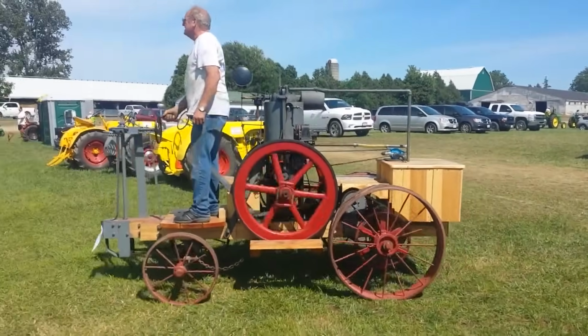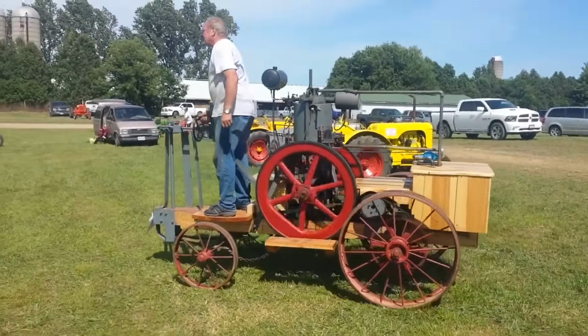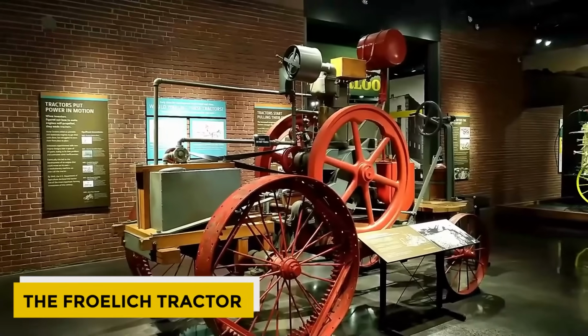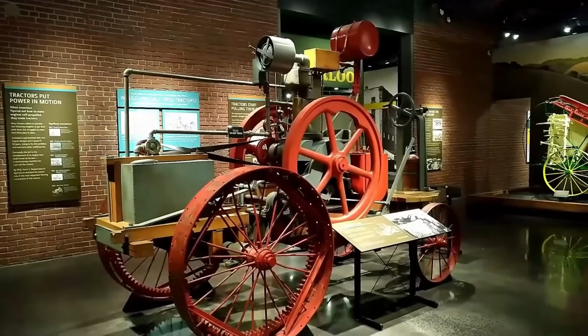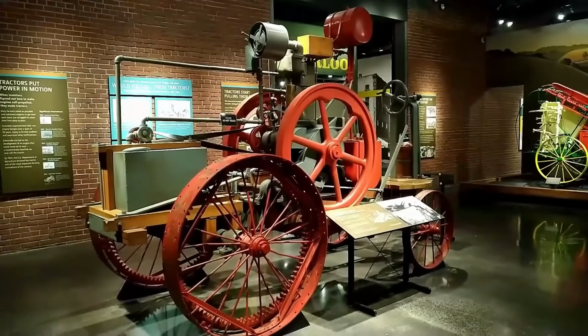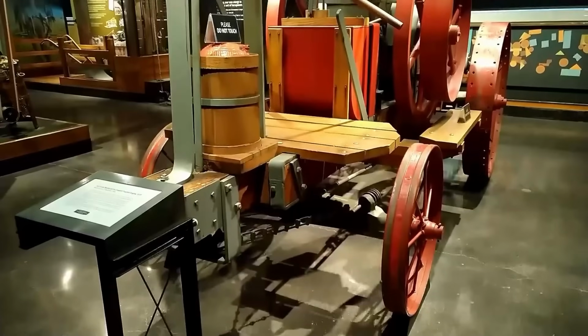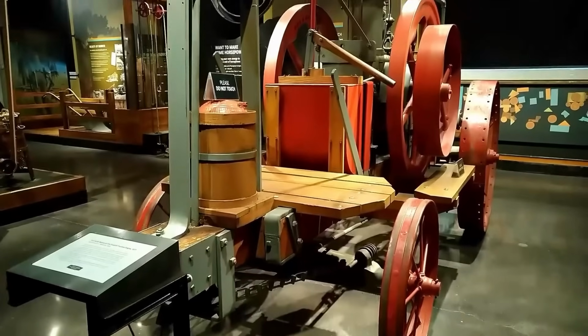This didn't have a fancy name like Caterpillar or anything as such. Instead, it was called the Froelich Tractor. This had a 1-cylinder engine installed onto the running gear of a steam engine. He basically combined the two power sources into one, but truth be told, this was much easier to control than any of the fire hazards people had to use back in the 19th century.